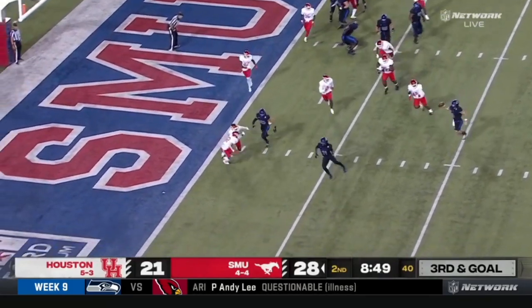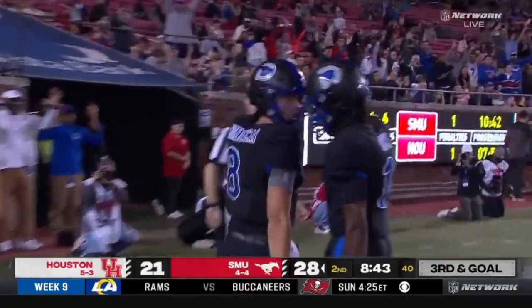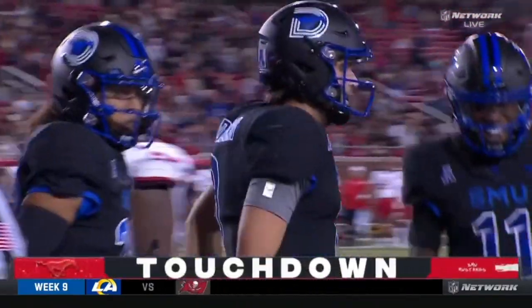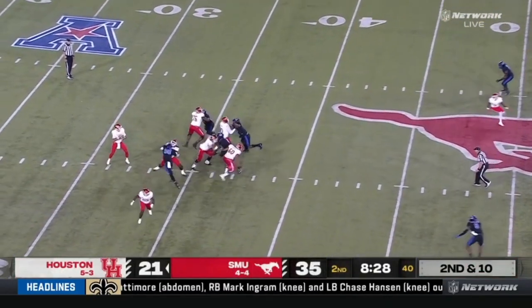They bring Rice in motion, trying to flip it to him, instead Mordecai Gates reaches! So SMU gets the two-possession lead they were looking for. Putting up huge numbers. I don't care how tall he is. If you're that quick, you can play.